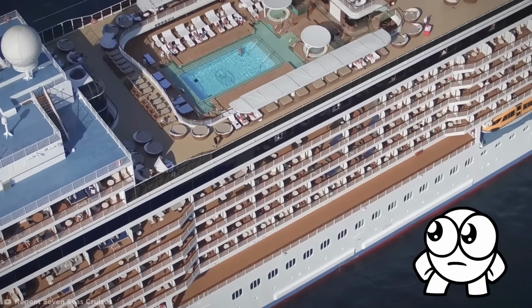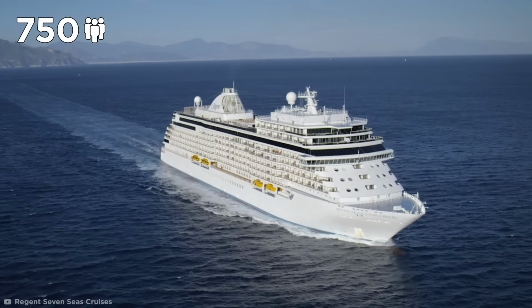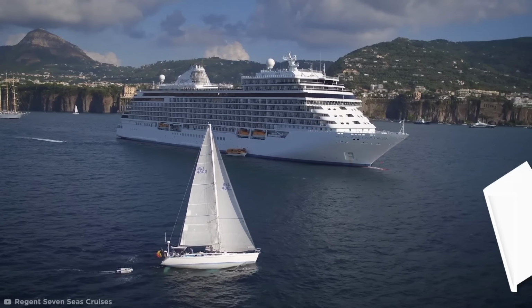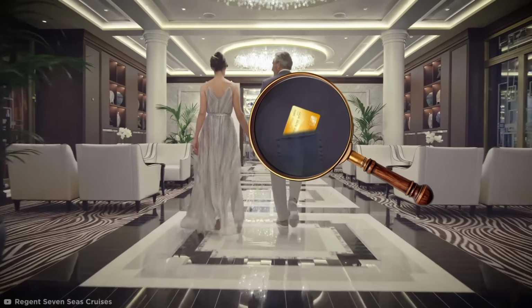As you'd expect, it's a seriously exclusive ship. There's space for just 750 passengers on board, and the CEO of Regent Seven Seas has stated that it's exclusively for 1%ers, showing that the only thing the Explorer really wants to explore is the depths of its customers' bank accounts.